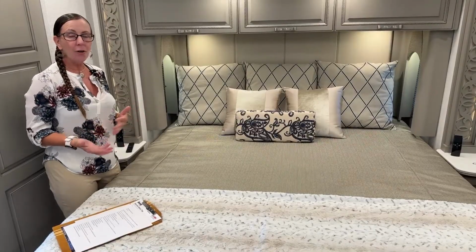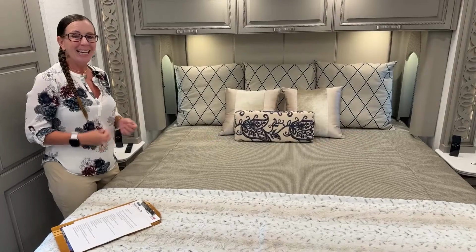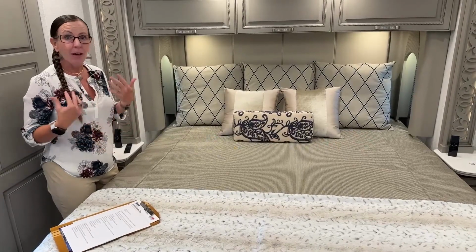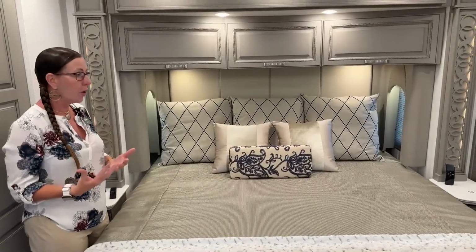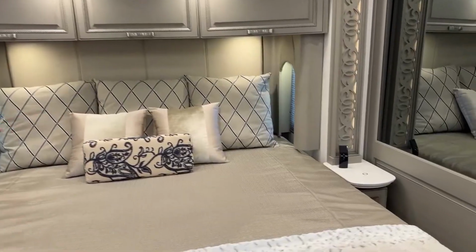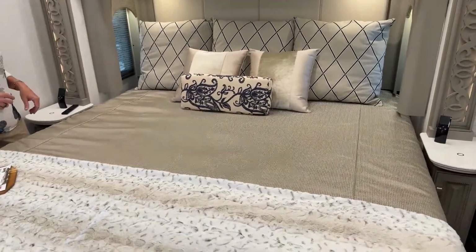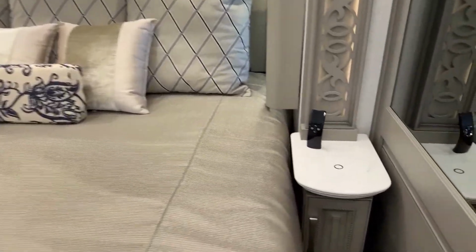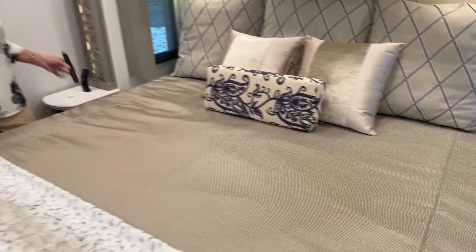So although this coach is very beautiful, very traditional, very opulent, it doesn't feel dated. It feels very, very nice. It feels like something that you would actually put in your own home. As you can see here, we've got our adjustable mattress. So we've got our air mattress on either side. Those little circles are where you could wirelessly charge your phone. We've also put these little Samsung remotes out throughout the coach.